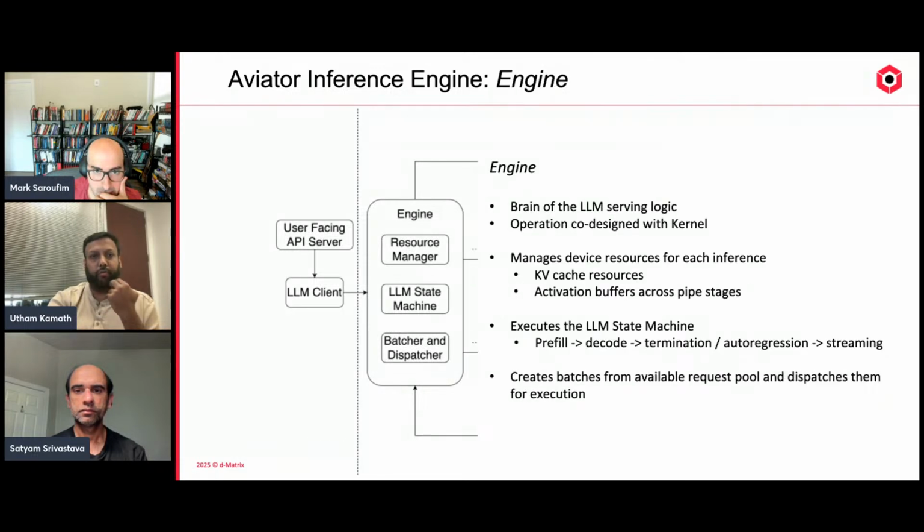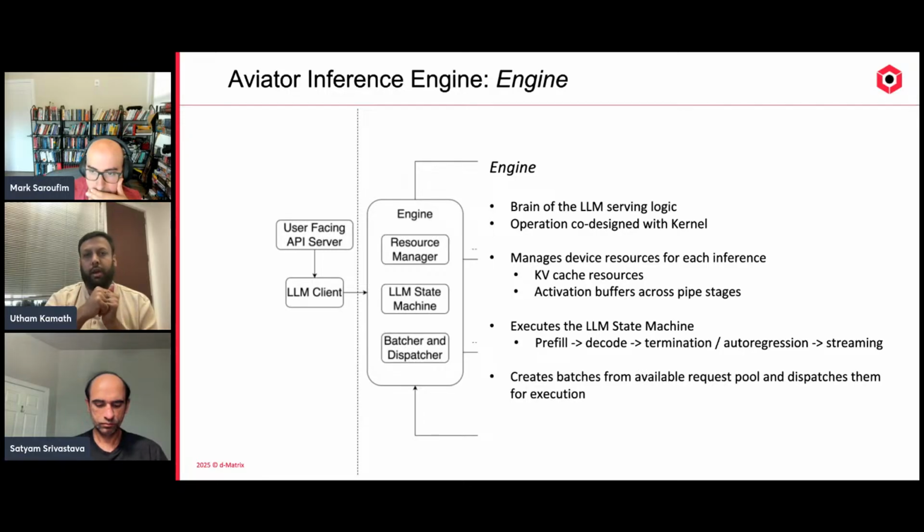Okay, moving further. Now let's look at the engine. Like I was mentioning, the engine is the brain of the serving logic. And why do I say that? Because this is where most of the decisions happen. This is also the performance critical piece, and we've co-designed the operation of the engine all the way up to the kernel, and maybe even up to the runtime, like we saw earlier. So, for example, things like how do we handle dynamic shapes?